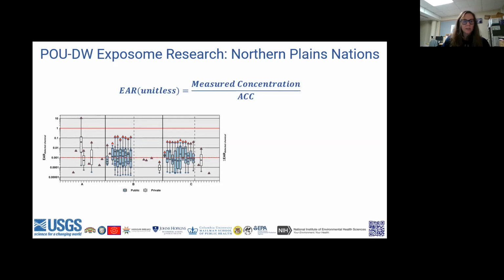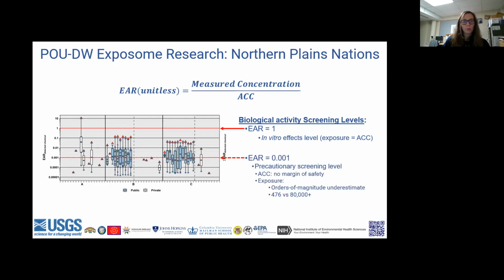So looking at the EAR, we do this in all of our studies. Again, an EAR of 1 is an in vitro exposure effects level. Only one of our samples in community A had a sum EAR above 1. EAR of 0.001 is our precautionary screening level. Again, all but several had a sum EAR greater than 0.001.